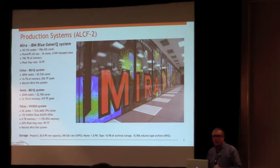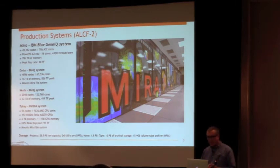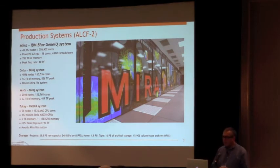Tukey is our analysis and visualization cluster. It's based on AMD CPUs and NVIDIA Tesla GPUs. It mounts the same parallel file system as Mira, which is a 28 petabyte GPFS parallel file system. So it's well set up for analyzing results from Mira.